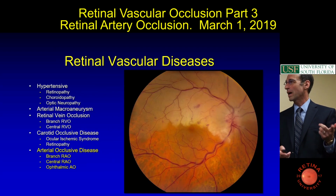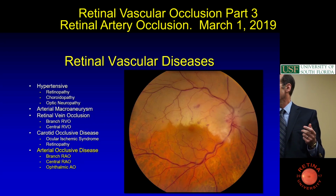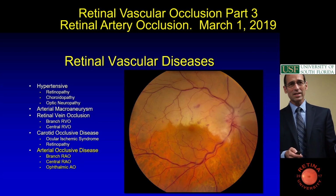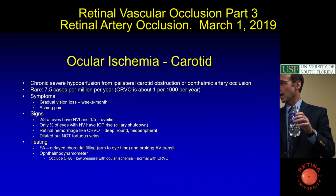We did hypertension, macroaneurysm, and vein occlusion last time, and I think carotid occlusive disease is in this one, and this time we're going to do arterial occlusive disease. And then next time, I'm not sure what we're doing next month. I'll have to email you. So first of all, we talk about ocular ischemic syndrome.